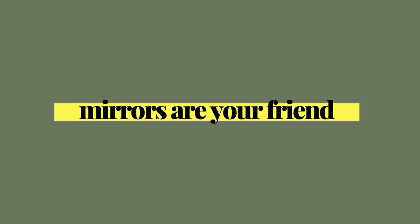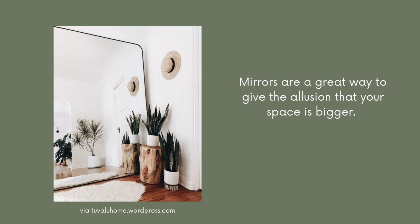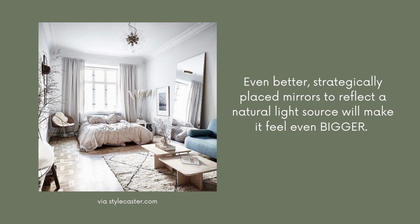Using something that's brighter or lighter and still allows the light to shine through is going to really transform your space. Number 9, get a mirror. Mirrors, for obvious reasons, give the illusion that a room is bigger than it is, but if you can strategically place your mirror so that it reflects the natural light coming through your windows, magic is gonna happen.